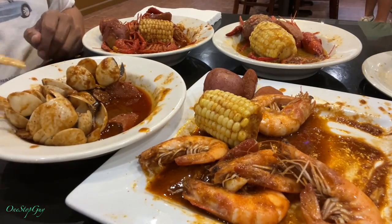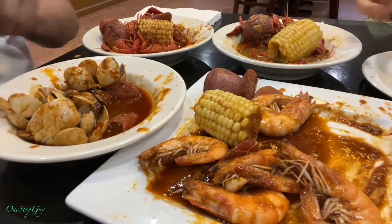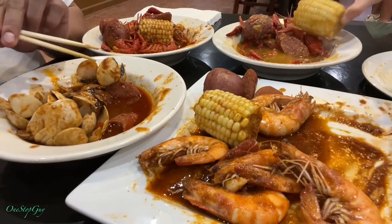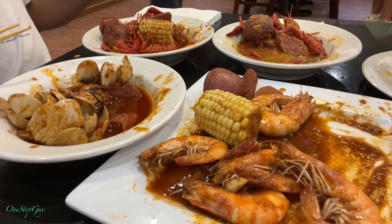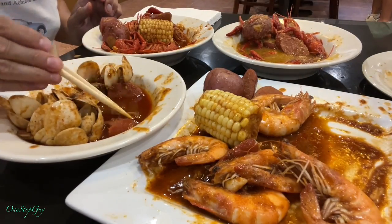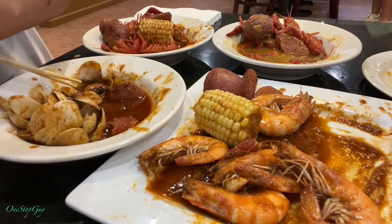Guys, I'm gonna go into a little bit more detail on how to order the all-you-can-eat seafood boil. Okay, it's a little bit confusing. When you look at the paper menu, it's gonna say that you can get up to 2 or 3 pounds per round. Okay, so you can choose 1 pound of crawfish, 1 pound of shrimp, 1 pound of clams and all that per round.